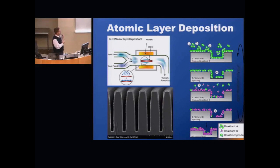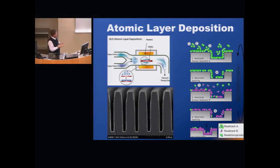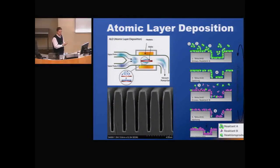ALD is a little different. ALD takes two parts and you alternate those parts. You pulse, basically covering the surface of the wafer in one material, then you use a vacuum pump to extract it. Then you do it with the other chemical. You do A, B, A, B, A, B, A, B. What that allows you to do, because of the type of reaction, is create single atomic layers, single molecular layers of the composition that you're depositing every time you do that process.